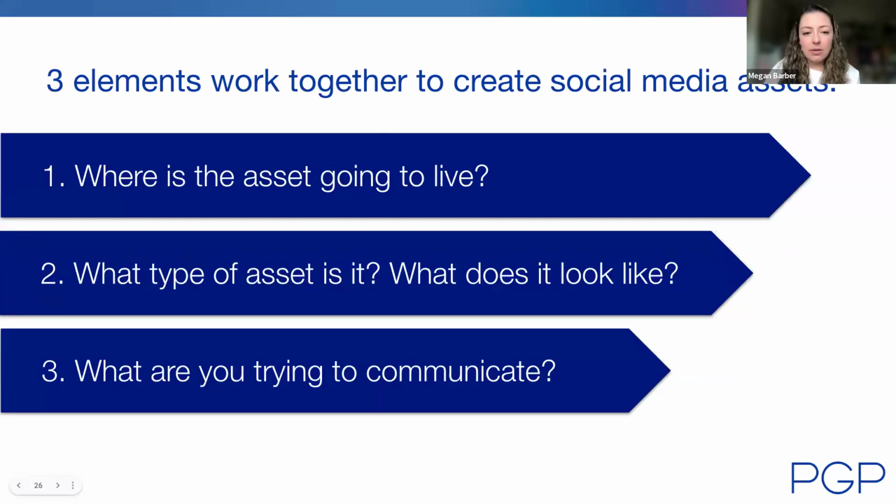In general, I always think about 3 elements working together to create our social media assets. When you're creating a social media asset, these 3 things work together in tandem. We think about where it lives, the asset type and what that asset type looks like, and finally, what exactly you're trying to communicate. This is what we're going to go through now. When we are thinking about where an asset is going to live, whether it's a movement asset or a static asset, you want to ask yourself, does my audience spend time here? And then what type of content do they like to consume on that platform?